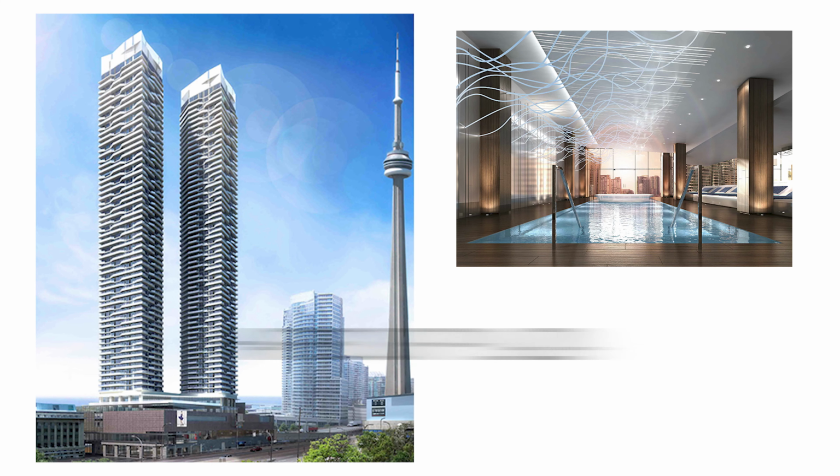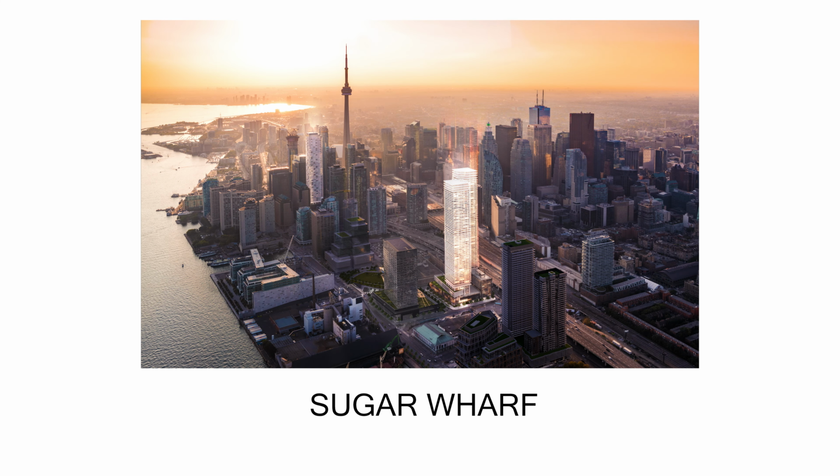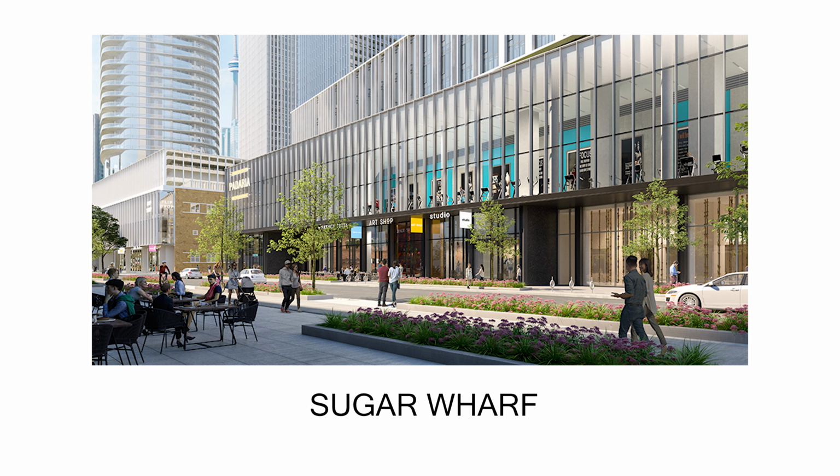Absolutely. One thing that we do differently than almost everyone in the GTA and almost everyone in Canada is that we have our commercial group as well as our high-rise and low-rise groups. So when we look at sites, we can do mixed-use sites. You mentioned our Harbor Plaza project and our Sugar Wharf project. Those are sites that when they went up for sale, people were looking at them for either office or residential. Where we come in, we can look at them from both under one roof.